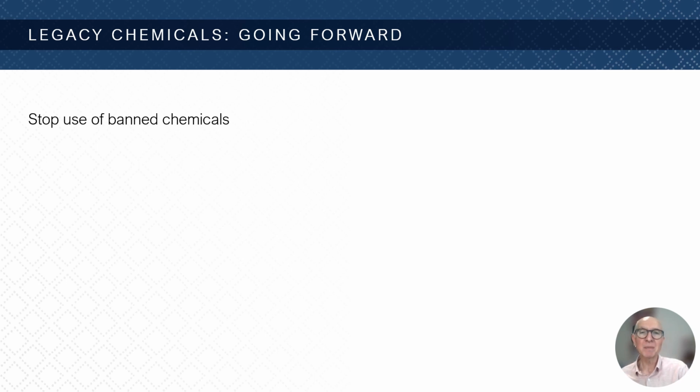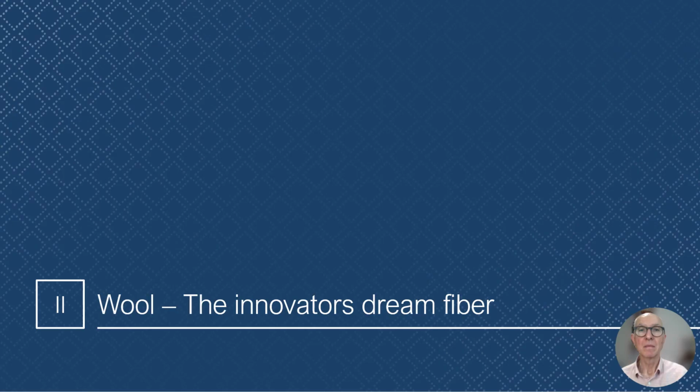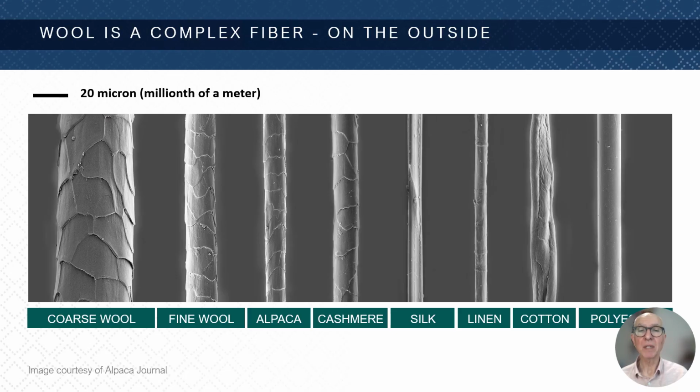In the meantime, we have to make sure that wool's value is maintained and even enhanced in the eyes of the brands and the consumers. An example is by promoting wool's positive attributes and its relevance to today's consumer through innovation. Fortunately, we have the innovator's dream fibre, because wool is not a simple polymer like polyester or nylon. It is complex, especially on the outside.